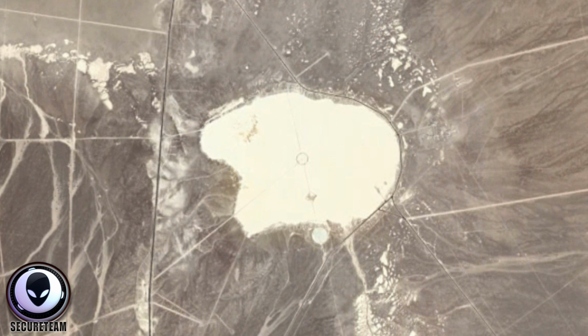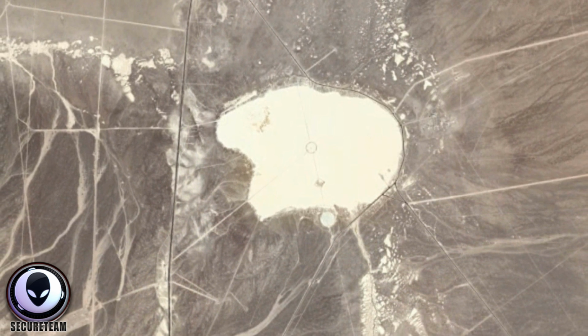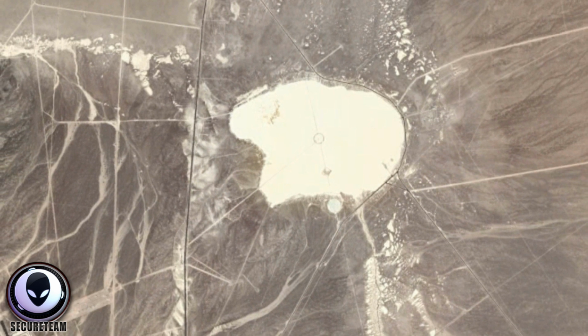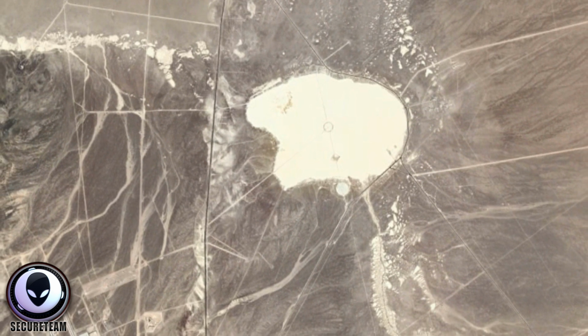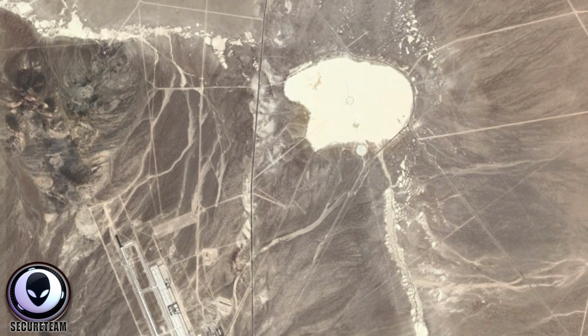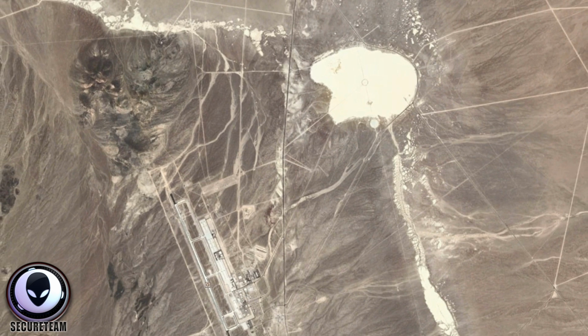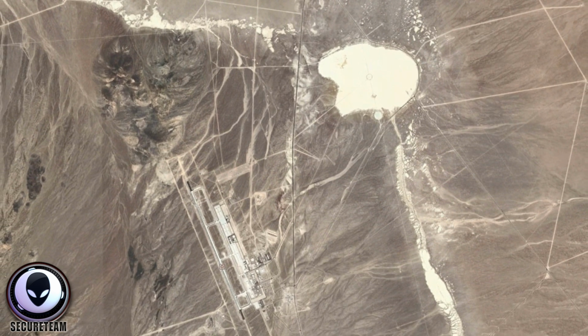I mean, yes, there are gaps in different data and different satellite imagery in different years. However, this area is the longest in history, and I'm trying to figure out why. What is being tested here? What is going on? So again, I'll link to this article down below as well as this live stream, and hopefully we can get an actual image released of this.